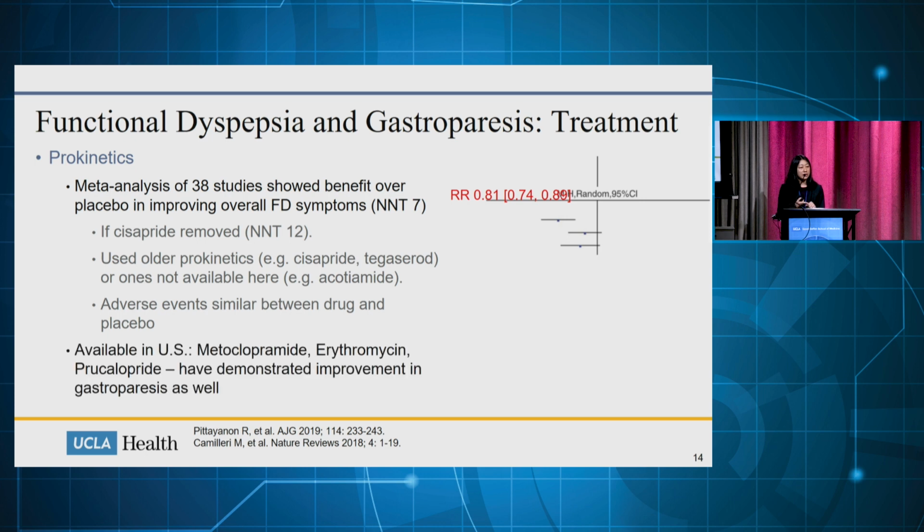So the available prokinetics in the US include metoclopramide, erythromycin, and prucalopride. These have all demonstrated improvement in gastroparesis. Unfortunately, the only prokinetic that has an FDA approval for a gastroparesis indication is metoclopramide. So a lot of these prokinetics we use off-label for gastroparesis.